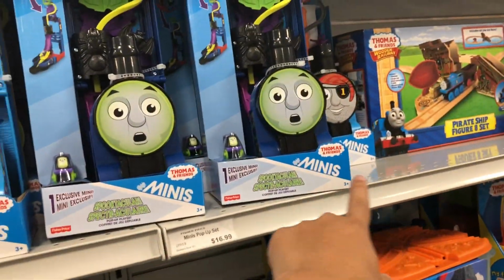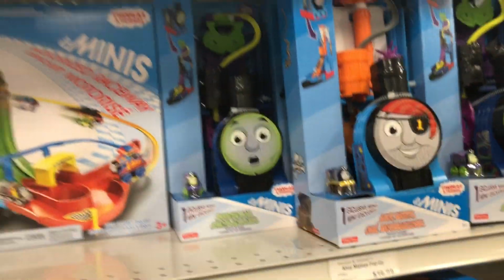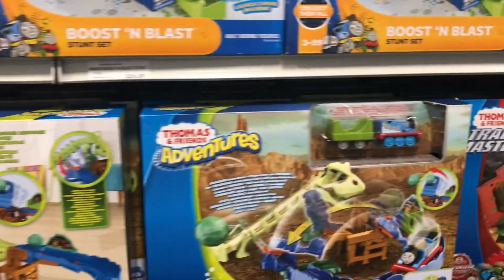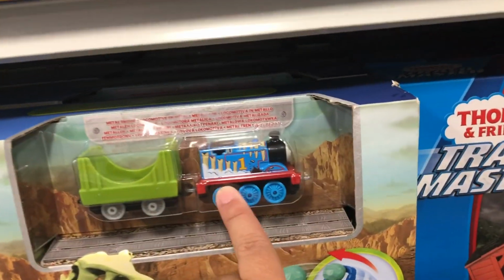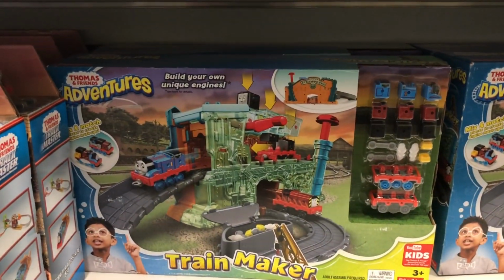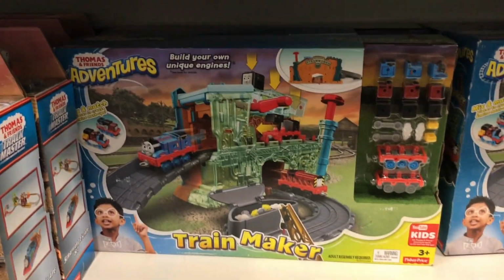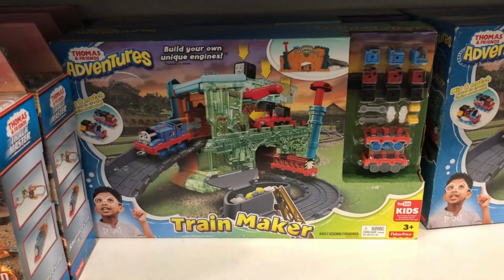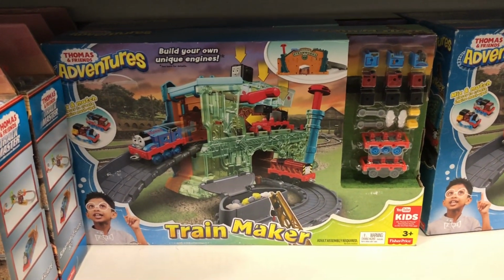And they have a smaller playset. Set of these, they're kind of similar. They look different. Shark Escape set. Some more of the Minis playsets. Thomas and Friends Adventures. That looks a little different. These are the diecast playsets, and then you have the Trackmaster playsets, and then this is one of our favorite, the Trainmaker playset. Trainmaker. The graphics look a little bit different from what we got, but I think it's the same toy.